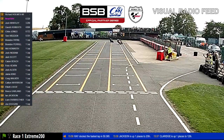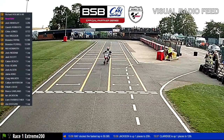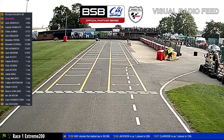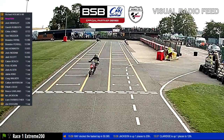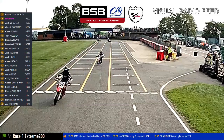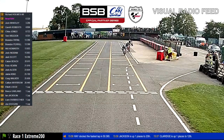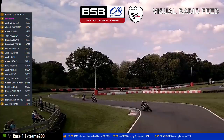Bradley Ray's alongside Rich Holmes-Williams. Bradley Ray to the front. So the kid from Lead then decides he wants to have a little go at the front. He was in early, out a bit wide. Rich Holmes-Williams knows he's got to fight straight back if he's to stay in touch with Brad, and doesn't do so. So Bradley Ray then at the front of a Cool Fab Race meeting. Not the first time we've said it, and I'm sure it won't be the last either across this week.